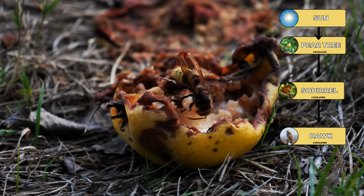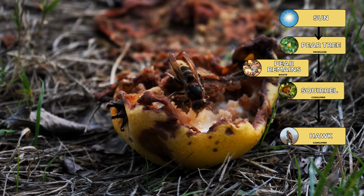So where are the decomposers at? They can show up anywhere along the food chain where there's waste to break down, like however much of the pear the squirrel didn't eat, or the squirrel or hawk droppings, or the indigestible remains of the squirrel that the hawk regurgitates. Decomposers break those things down into smaller parts, like nutrients and other chemicals. Those chemicals go down into the ground and are taken up by plants so they can use them to make more energy. Then the process starts all over again. Decomposers are the link that keeps the cycling of nutrients in motion.